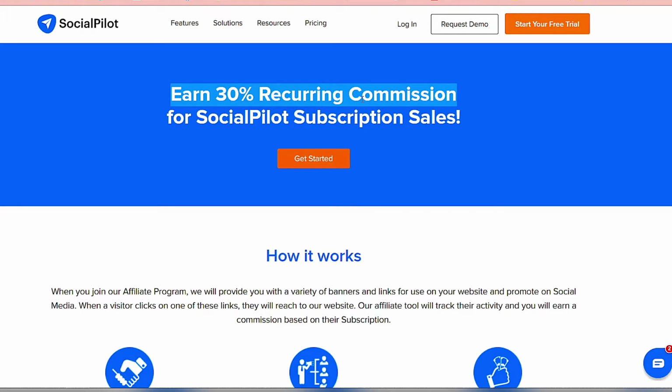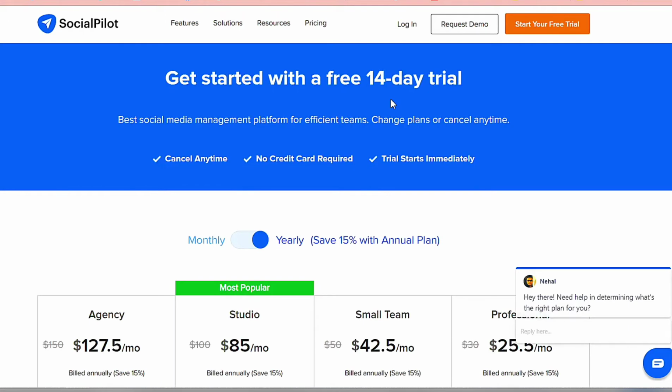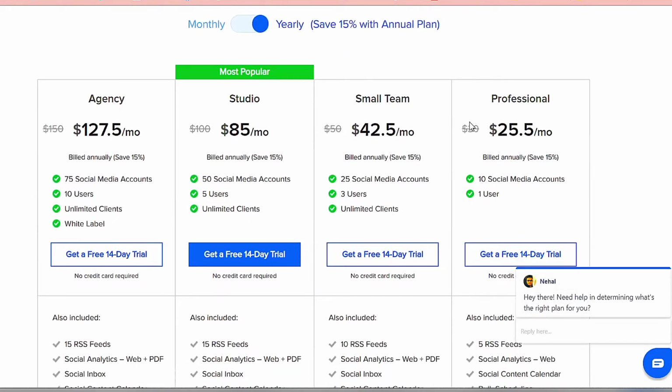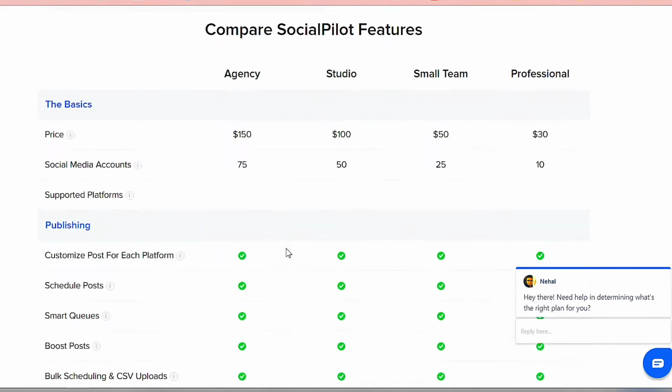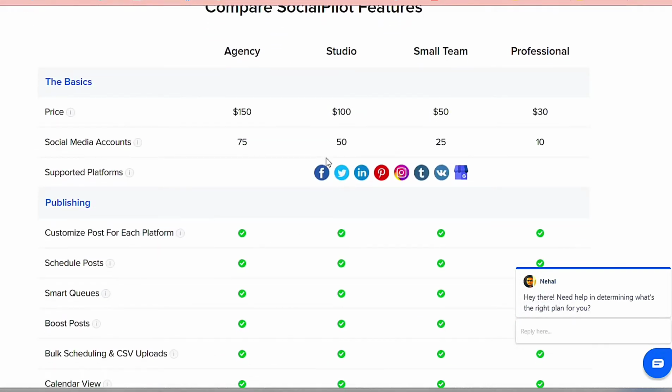With that said, let me show you how much money we are actually talking about. You can check this out as well by clicking on pricing right up here. As you can see, you have 4 pricing plans: professional, small team, studio and agency. For each of these, a customer has an option of an annual or monthly payment, with the annual one giving them a slight discount. Now, the most popular of these plans is the studio.